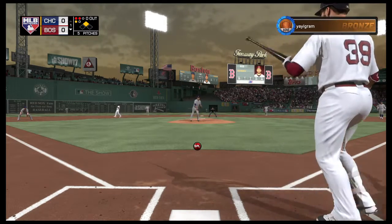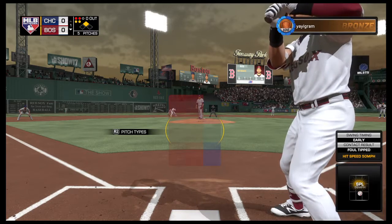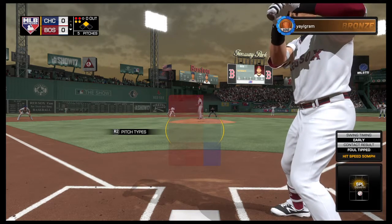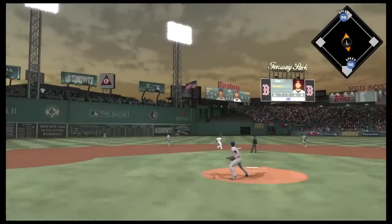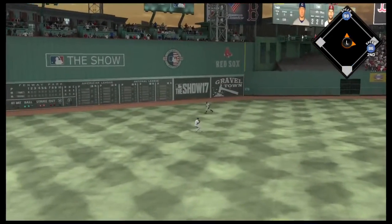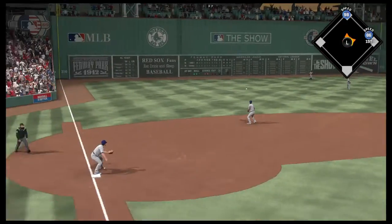And he swings on top of one here and chops it foul right at home plate. He's set. Here's the 2-2. Had him fooled there as this is lifted in the air out to left center and shallow. And nobody can get there in time. Base hit.